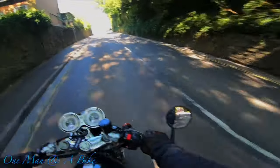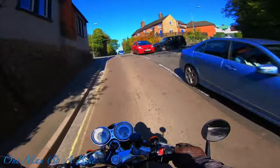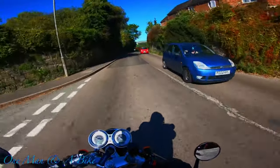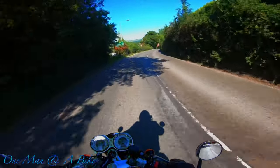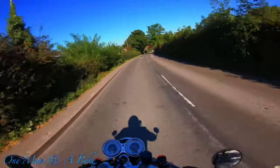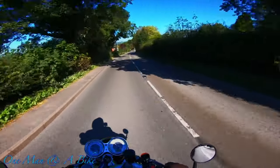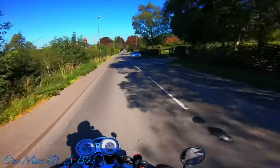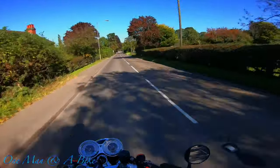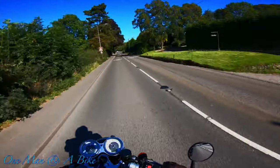Right, we've just had a cup of tea. Helen had a cup of fruit tea, I had a cappuccino and Kev had a latte in the cafe. And that was very nice. Now we're going to go and find Carsington Water. Should be down here somewhere, I think, on the right hand side. So I'm looking for the B5035, I think it is.